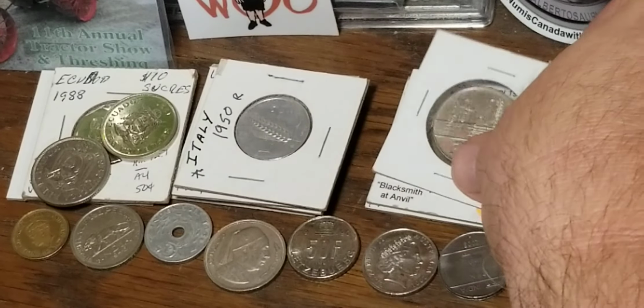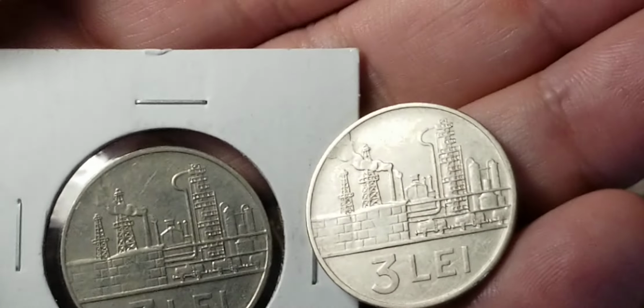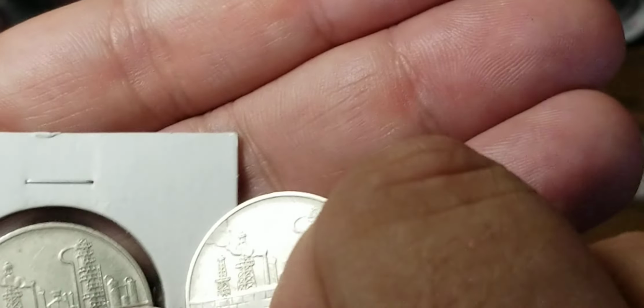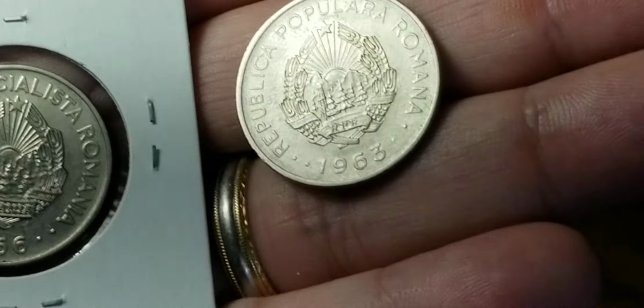coins that at first are going to look about the same. Both of these are from Romania. They're both going to have a value of 3 lei, and that by itself is kind of unusual to see a coin with a value of 3 and it not be part of the old British 3-pence, 6-pence system. But we turn it around and we find out that these are a little bit different.